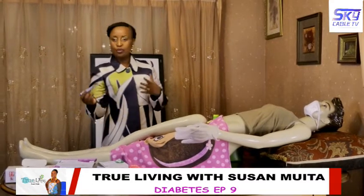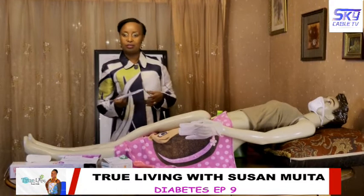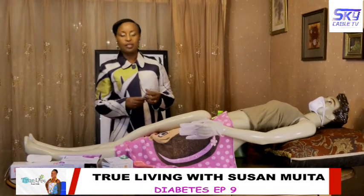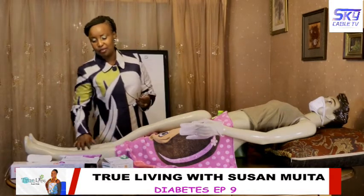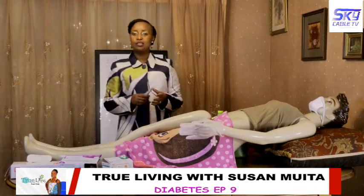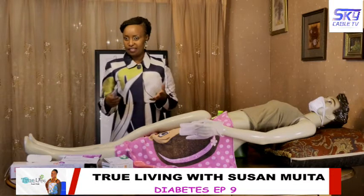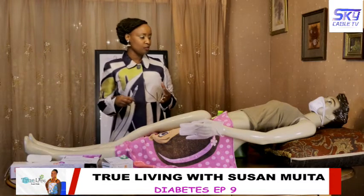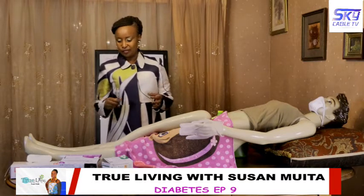And when you go to your doctor and you're not sure where to do it, you can ask. You can also ask another person who has been diabetic for long. Let's do it in the right places, because if, let's say, you do it in the wrong places, the insulin won't be absorbed fast. It won't even help you the way it's supposed to help you. So let's follow the right procedure. Let's also take good care of ourselves.